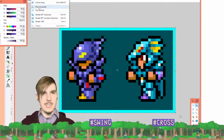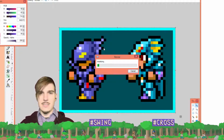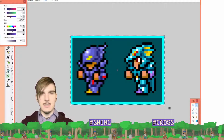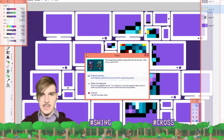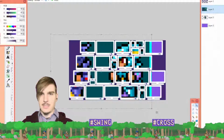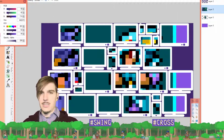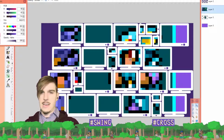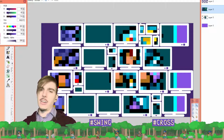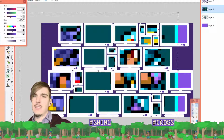Layer, so image, resize again by like 200%. Select all, copy. Keep canvas size. Yeah, there we go. All right, so something like that, roughly, I guess. And that definitely looks better, with the sharper, cleaner lines. Okay, that's probably slightly too big at this point. Maybe that's okay. It'll be a relatively narrow band.